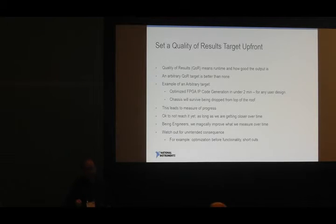Arbitrary goals are very good because they allow you to measure progress. You're halfway there, you're three-quarters there, you're there. It's okay to never reach it, but having a goal makes people strive for it. You constantly improve. And again, engineers magically improve whatever you measure. So again, watch out for unintended consequences.